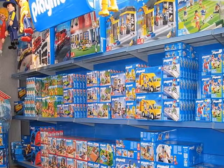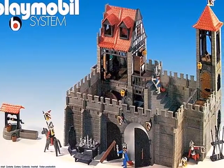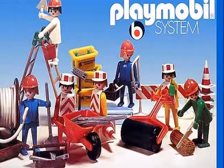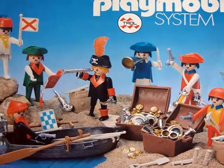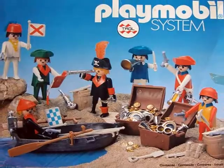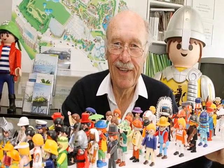Before long, they hit toy store shelves all over the world, with the first series being the Playmobil Knights series, the Playmobil Construction series, and the Playmobil Pirates and Sea Set series. Even today, Playmobil toys are still popular around the world and a favorite of many.